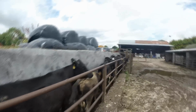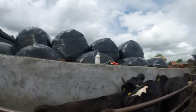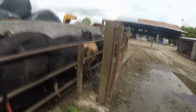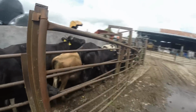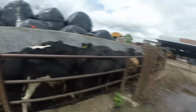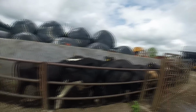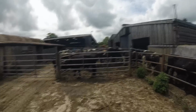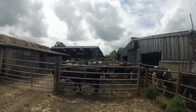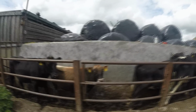So, I'm just going to show you what we'll be dosing with. You can see it there. It's an ivermectin injectable. That's what we'll be dosing. Well, I'll be dosing. I'm the only one here doing this. My father and uncle are away doing other jobs, so I've been left in charge of this job. So, give them all a shot, let them out, and then I'll have to go move the fences for them, so that we can get them out in the next paddock.